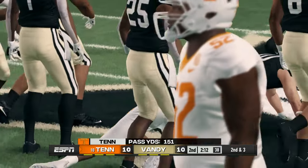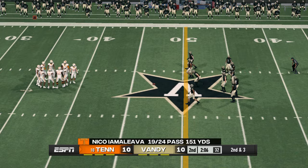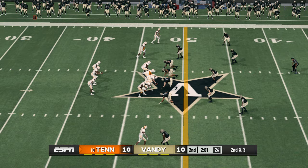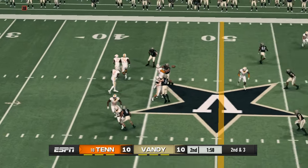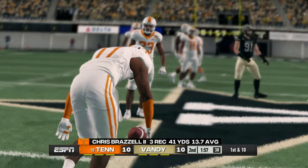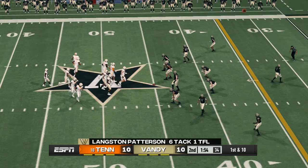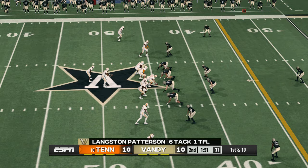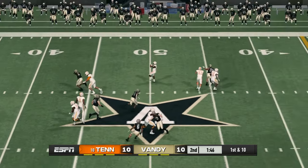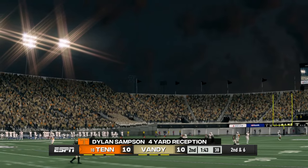Goes down quickly. Second down, and they're going to need about 3 yards to pick up the first down. And he's tackled right away. Looks left, finding his tailback. Knocked out of bounds around the 41-yard line.